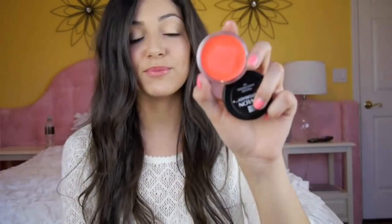Okay, and these are two products that I just discovered in April, and I really, really love them. It's the Revlon Photo Ready Cream Blushes. And you guys know I'm a huge fan of cream blush, especially in the summertime, because it just lasts all day. So this one is in the shade Coral Reef, and this is my favorite blush color right now.